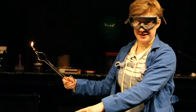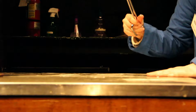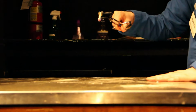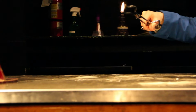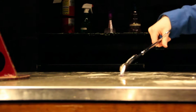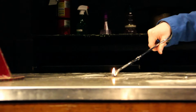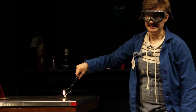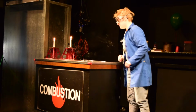I have my metal table. Let's see if this metal table is a fuel. I'm going to try to light it on fire after a 3, 2, 1 countdown. Here we go. 3, 2, 1. Come on, burn. Burn. Is that a fuel? No, it is not. So my metal table is not a fuel.